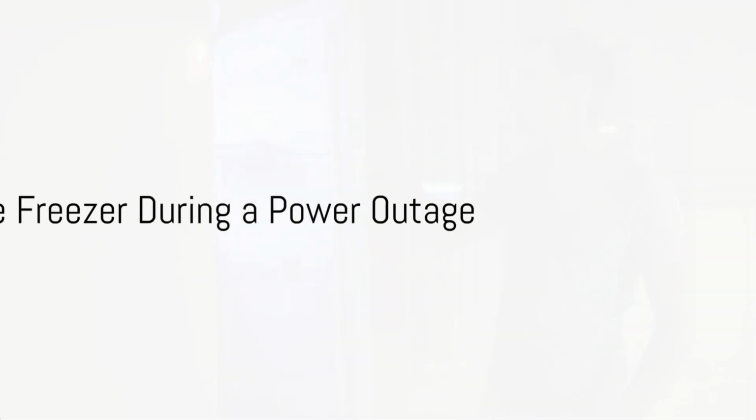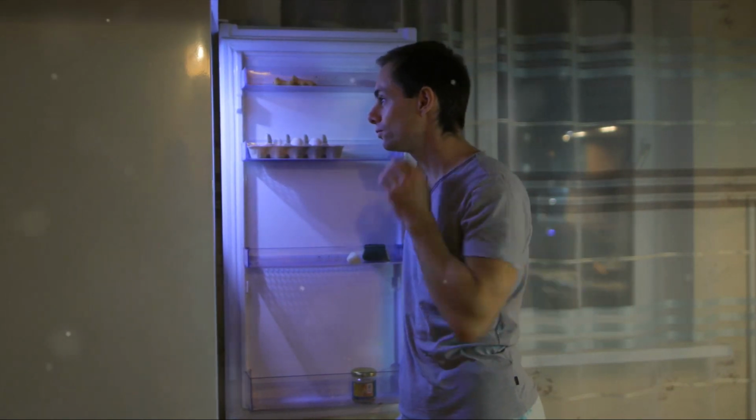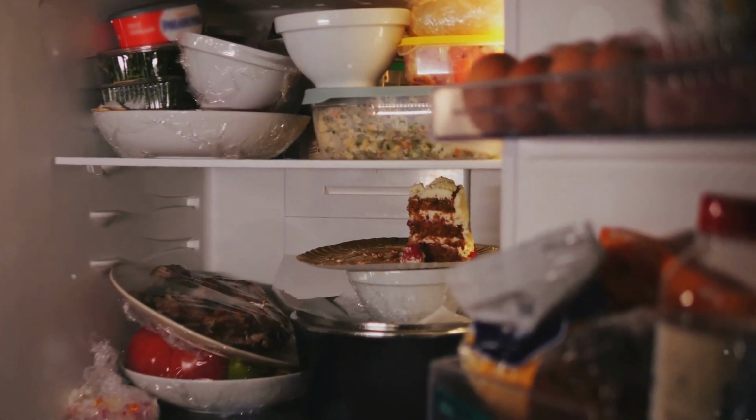Mistake number 6 is opening the freezer during a power outage. Resist the temptation to check on your food. Keeping the door closed preserves the food for as long as possible. Once the power is back, toss anything that feels soft or slightly thawed.